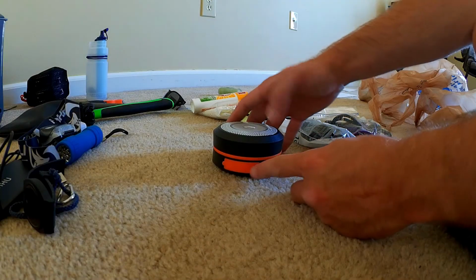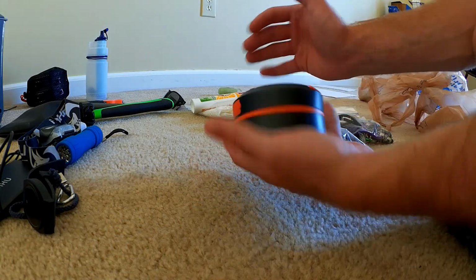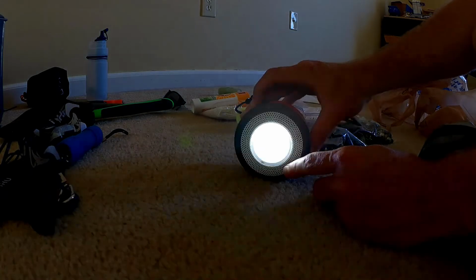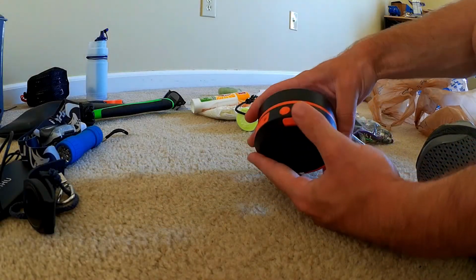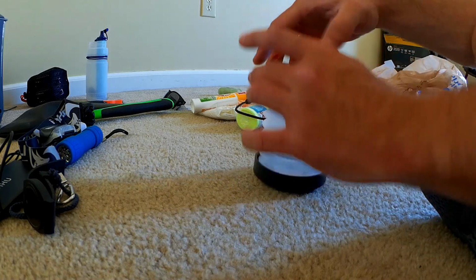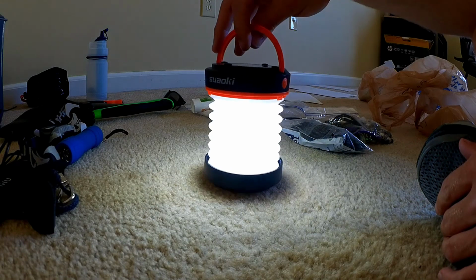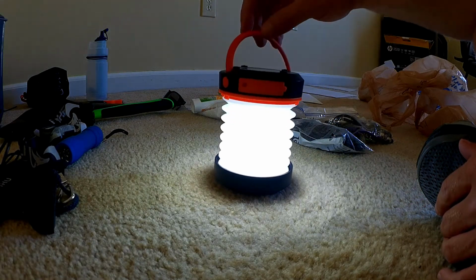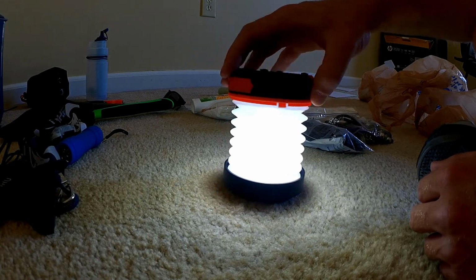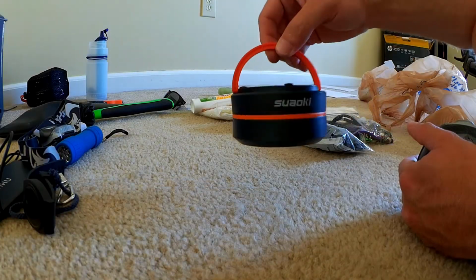I did want to show off this lantern a little bit more. So this is basically just a little tiny flat disc. Over here is a solar panel. And this is cool because you take it, you can expand it like this, and it's actually just a little expandable lantern. And again, solar charge. I think this is really cool. And it just folds back up.